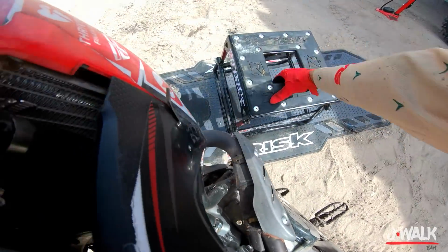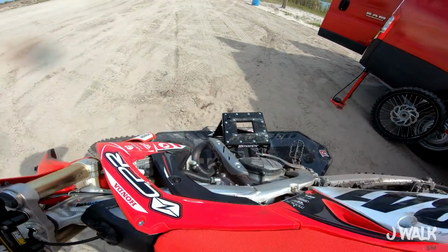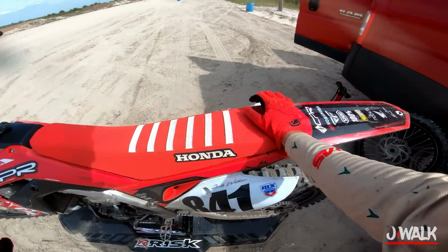Out the kill switch does not work. All right, guys, first 30-minute moto done. Actually felt pretty good. Track's not too rough, though, so it's not really sapping too much of my energy. It's pretty warm out here, though, definitely sweating.